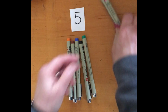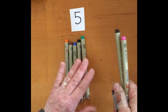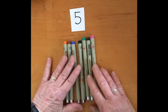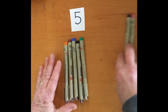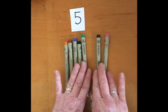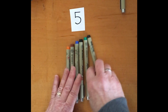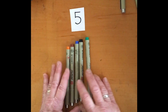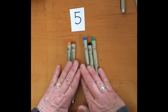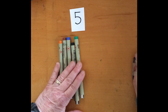And if we have, I got these other markers over here. So we have 5 here. We have 6. We have 7. So if I have 7 and I take 2 away, I still have 5. Or if I have 6 and I take 1 away. So sometimes you can build a number by adding things together. And sometimes you can build a number by taking some things away.